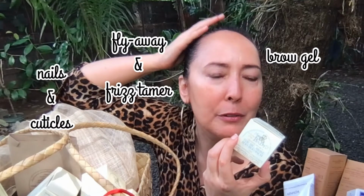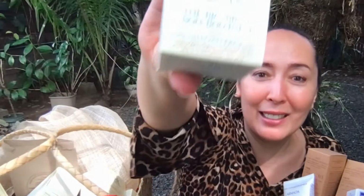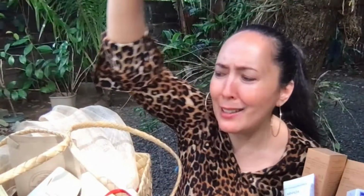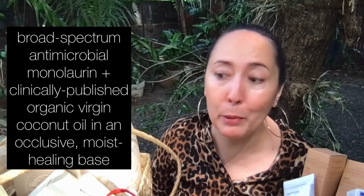I know people who use it as a brow setter or a frizz tamer, but it's a great little gift, I think, for everybody, and it's so useful and so healthy and just awesome. So yeah, to me, Boo Boo Balm is just a can't-go-wrong gift for a lot of people.